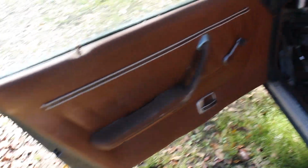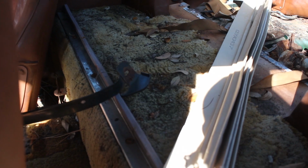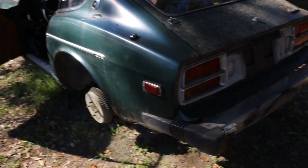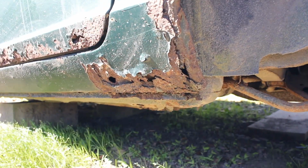But it has this full, I don't know the Datsun code for it, but it's like caramel tan interior, and it's actually all in really good shape except for this disgusting shag carpet from the 70s. But yeah, as you can see, the floorboards are completely rotted out, as well as under the seat. All these little nooks. So I don't know. This did just come as a parts car with the Datsun. I think it'd be fun to just try to get it running, but it's got some serious rust.